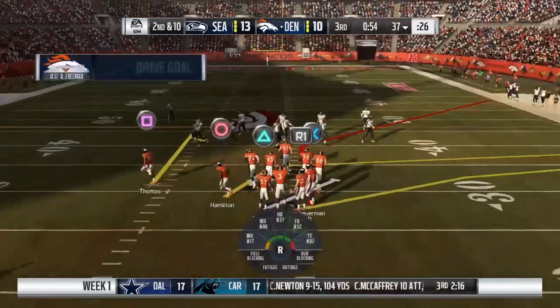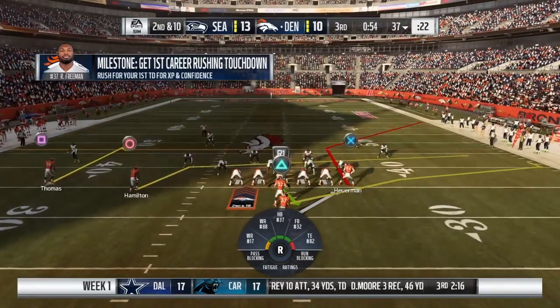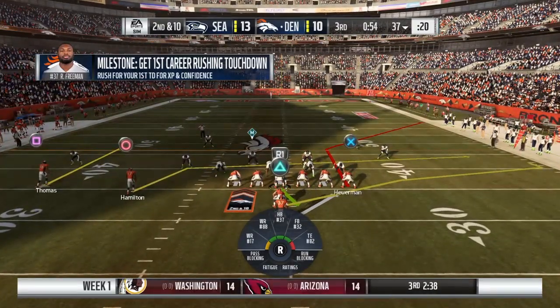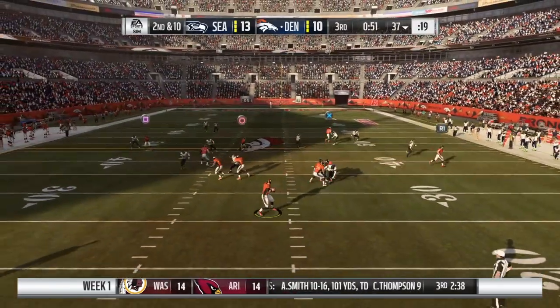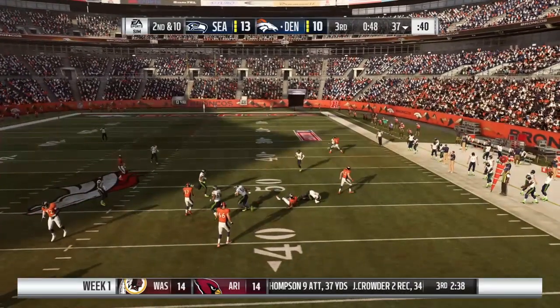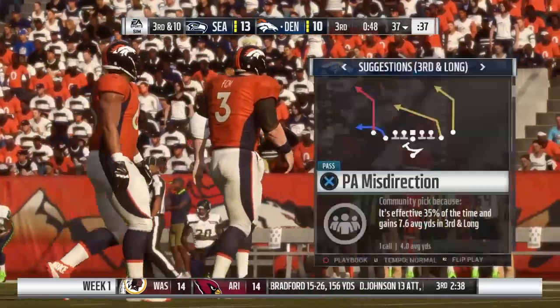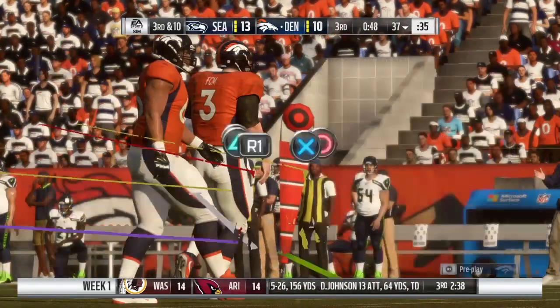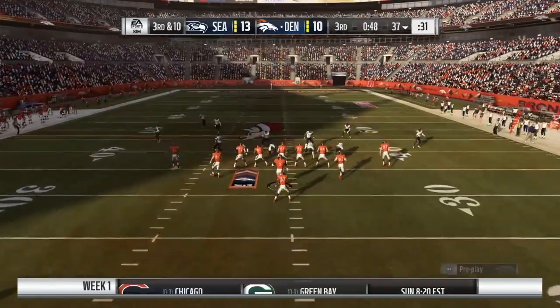So now 2nd and 10 after the incompletion on first down. Come on, let's go. Back to throw. And his throw here's incomplete. We've seen good cover skills on display throughout this game, really from both teams. And there's another nice example there of them making it difficult to complete a pass.